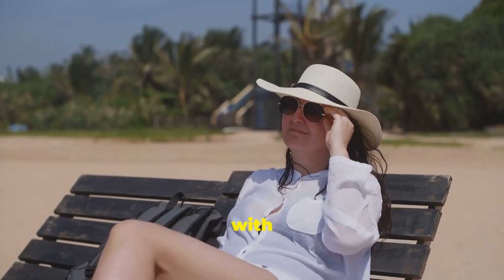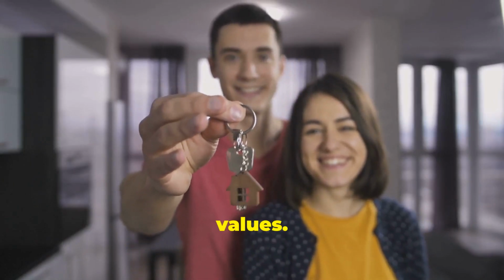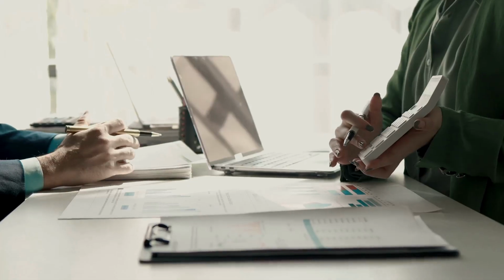Imagine a life free from debt, with financial security to pursue your passions. Financial freedom is about having resources to live a life aligned with your values. Start with a commitment to take control of your finances. Embrace healthy financial habits and celebrate small victories.